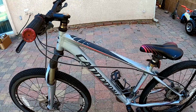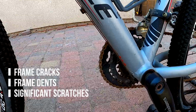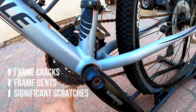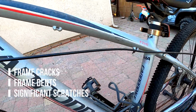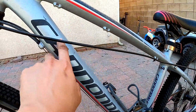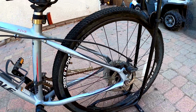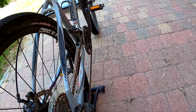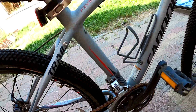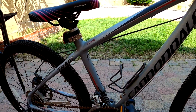So the first thing I want to look at is the frame. Just making sure there's no dings and dents. All the welding is really nice on this one, so this one's good to go. I'm not seeing any major dents or scratches. There's a couple little scratches here, but nothing major. You want to check everything from the top, bottom, left, right, all the way up to the front and everything like that. So frame's good to go. So that's step one, good to go.